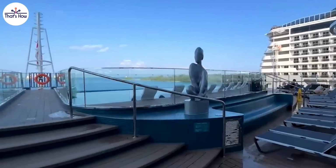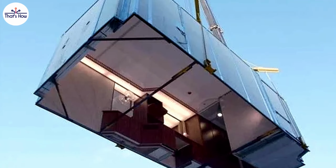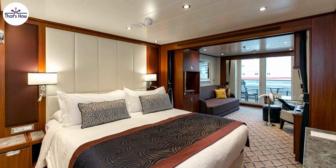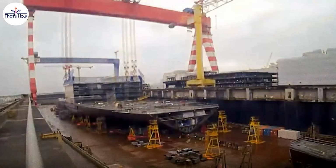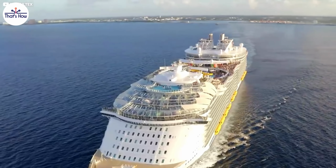One fascinating part of this process is how modular the interiors are. Prefabricated cabin units are often built off-site, fully furnished, and then installed into the ship like puzzle pieces. This not only saves time, but also ensures a consistent level of quality.